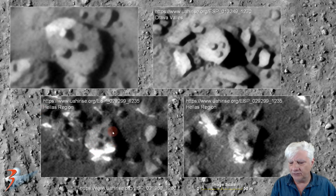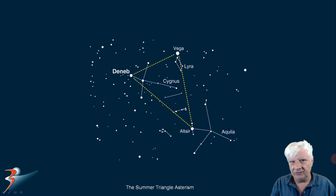This one from Hallis region, those look like 3 balls or spheres placed in a triangular pattern. Also in the same area we've got that arrangement over there on top of a partial disc-shaped object which is about 10 meters in diameter. And if you've watched my previous video, I speculate that we might be looking at a depiction of the Summer Triangle Asterism consisting of Vega, Altair and Deneb.